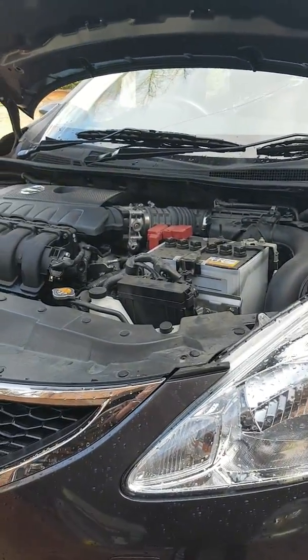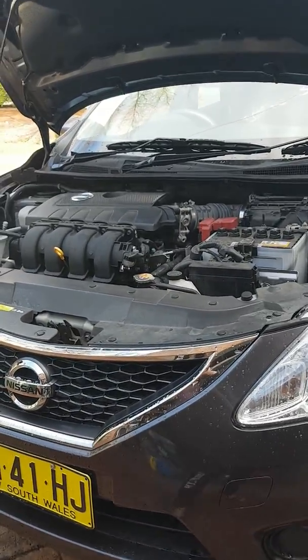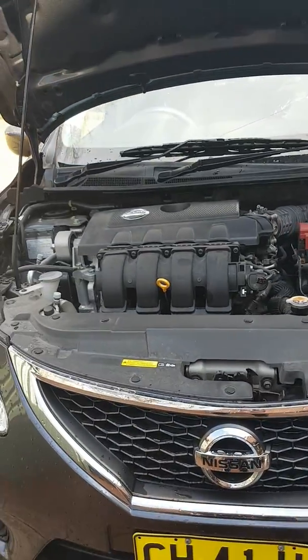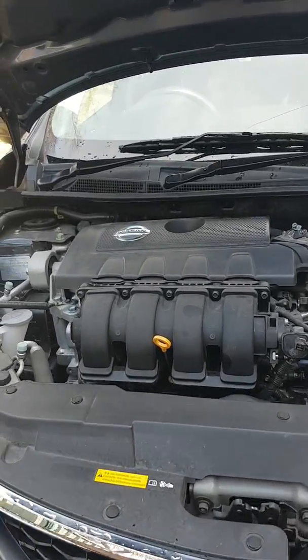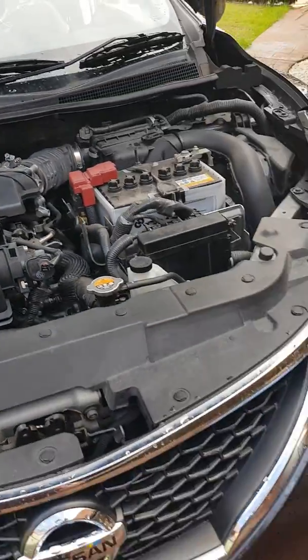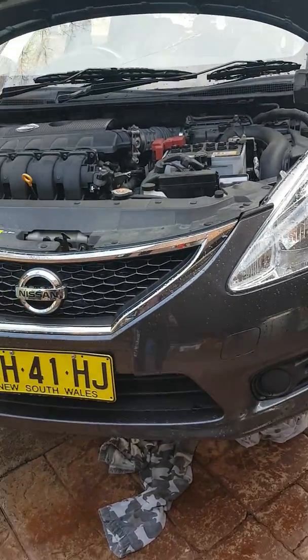And I know this type of car, the Nissan CVT transmission, has to be changed every 40,000 kilometers, which this guy never did. He just ignored it. He kept driving, putting petrol in it, and he just kept going until the whole transmission shut down.